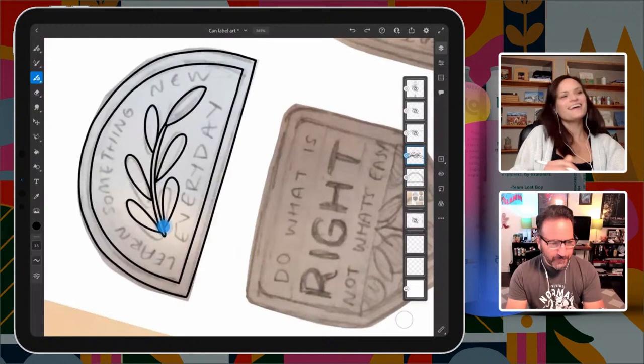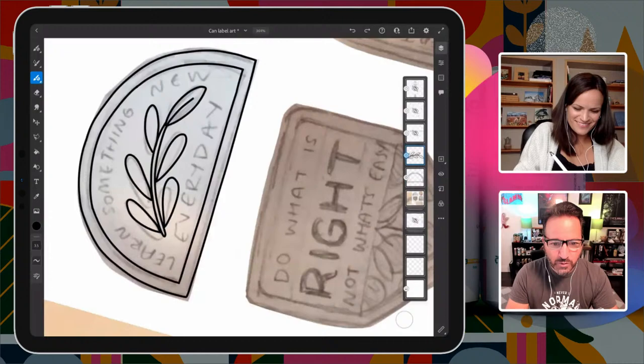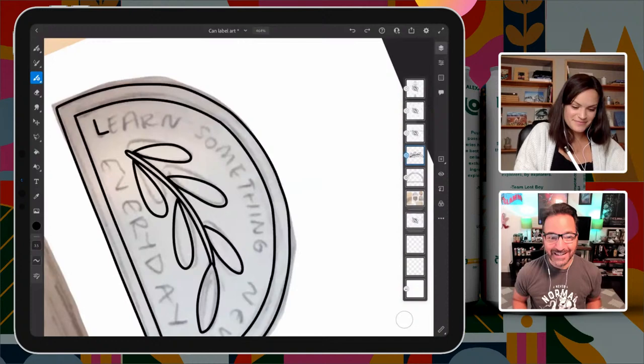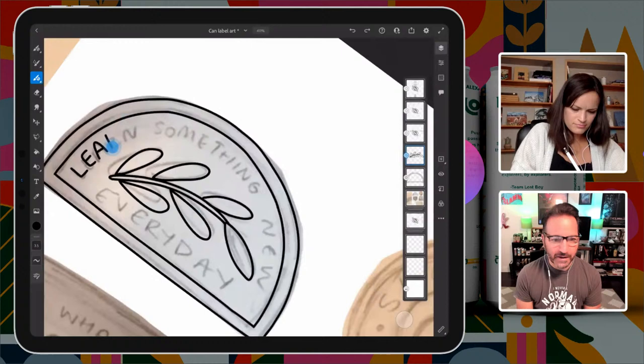This is great. Let us know if there are any questions when it comes to making that transition over to Fresco. I think it's super, I mean, one, it's free, you have it. Let's just mess around with it. I know a few people who have even purchased the iPad just because they love the fact that it's so intertwined with the rest of their creative Adobe world.